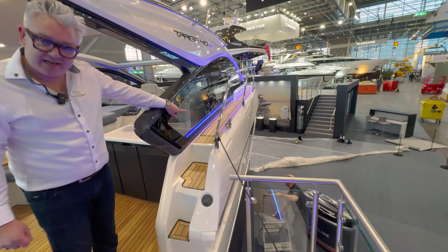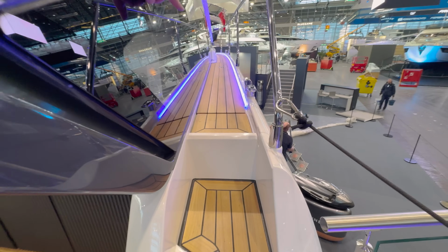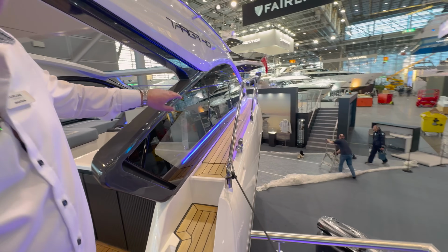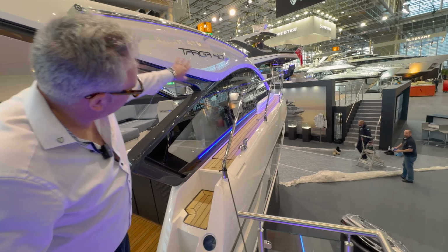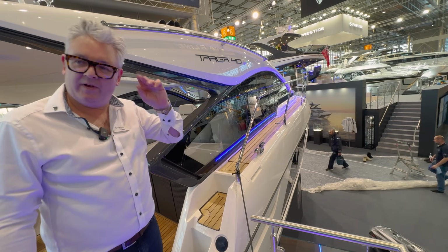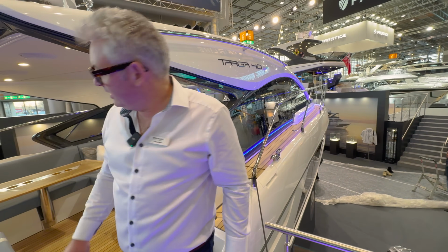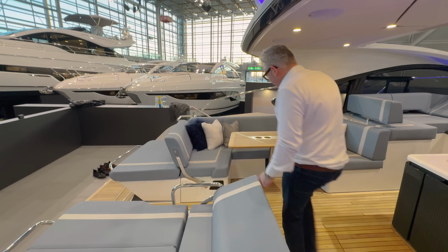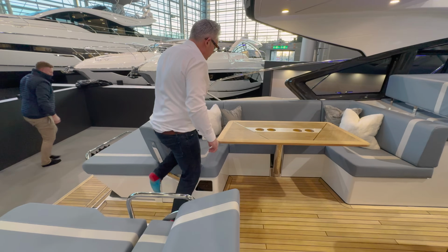So if you look down the deck there, and we'll show you the foredeck in a minute, but that deck light is just so beautiful. And it reflects up to the glass here and the rails, and it all reflects. I just think it looks really nice. Very pretty. So the other thing I wanted to show you is the port side has a little sunbed too.